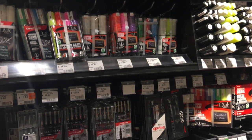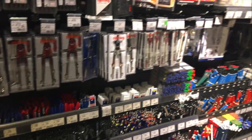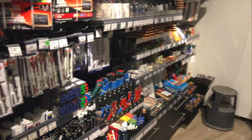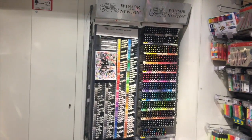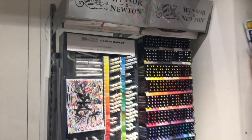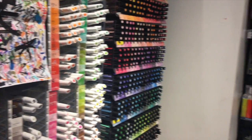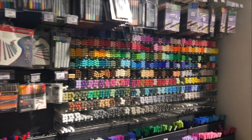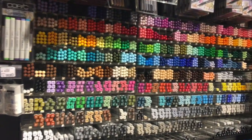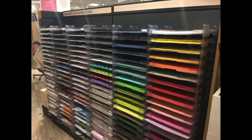Okay, I guess we're not quite there yet because I wanted to show you all of these marking pens and markers. So a lot of us are marker junkies, right? So this is kind of marker heaven. They've got the Winsor & Newton brand, and they've got the pigment ones and the dye-based ones. They also had Copics there. They had all of the Faber ones. Look at all of the Copics. Yummy. Yeah, I had to really just sit on my hands.